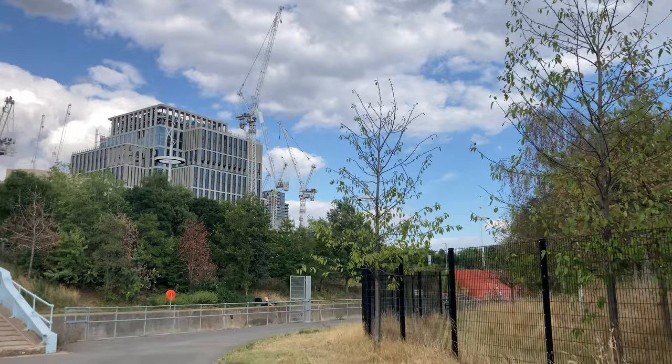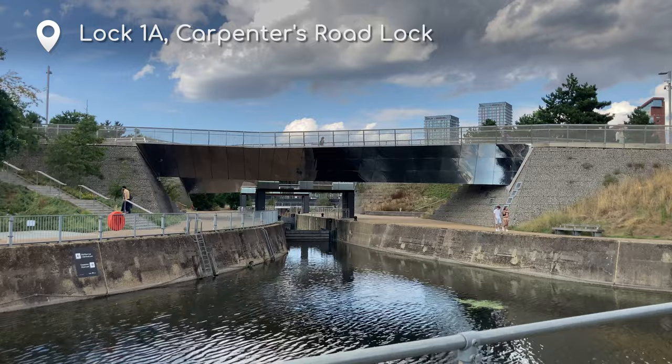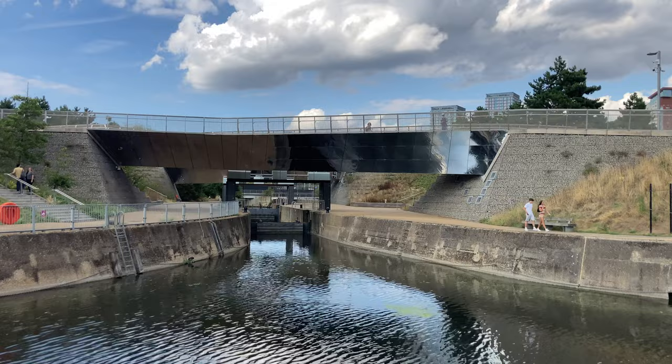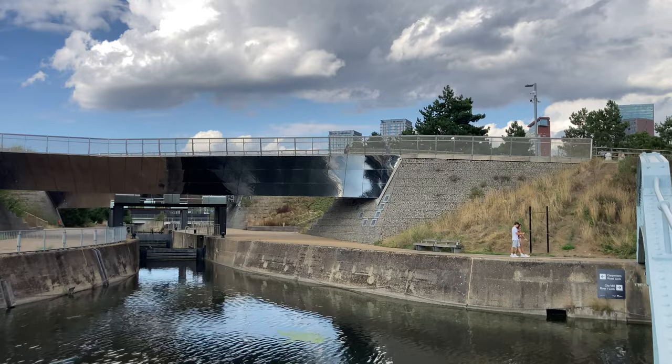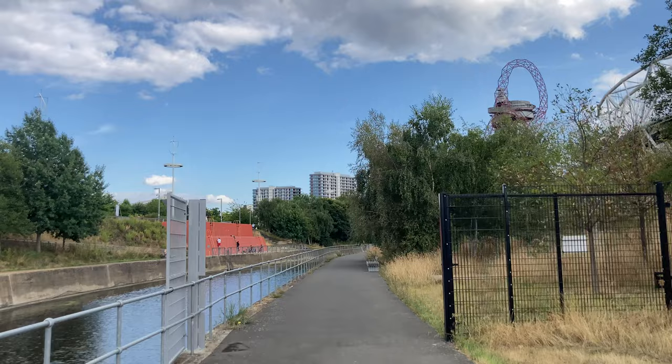So this, as the signs say, is Carpenter's Road lock that looks to have guillotine gates, which is funky. That takes you out into the Waterworks River over a really cool reflective bridge. See the water reflected in it. And this way, it's the City Mill River that we saw the other end of earlier. And the climbing wall.